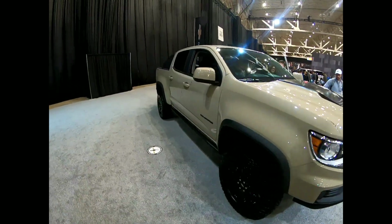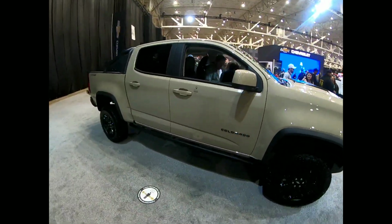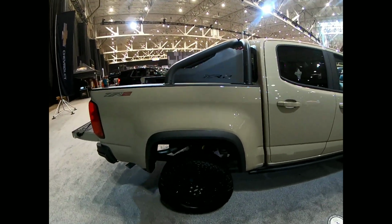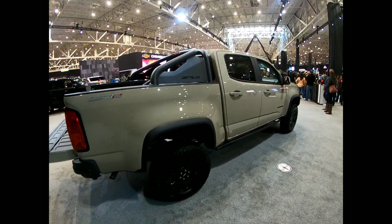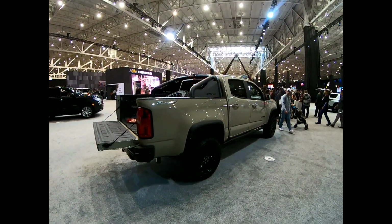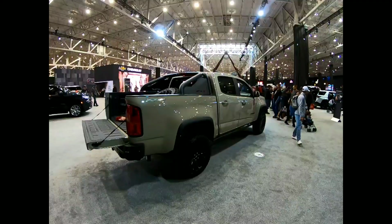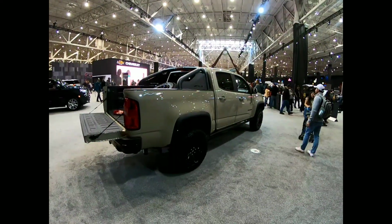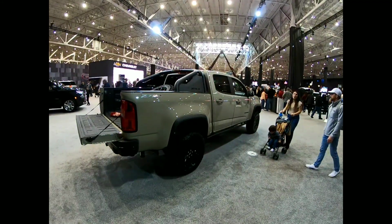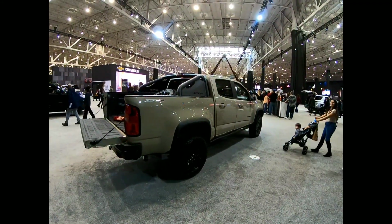Very nice. You guys like the color on that? I don't know. Put it in the comments. Would you have this beige looking color on a car like that? I don't know. I like black or blue, dark blue. I don't know about this color though. Let me know what you think. $49,000 for the Chevy Colorado.